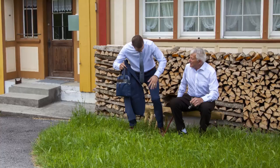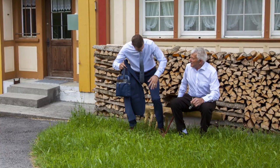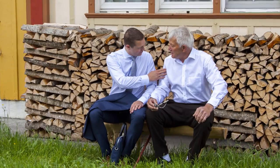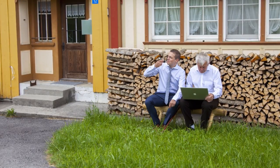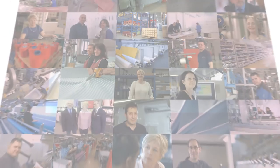And it's no secret that the shirts are still amazingly wrinkle-free at the end of a long day. Were you able to discover the secret? The secret is wrinkle-free fabric by weba.